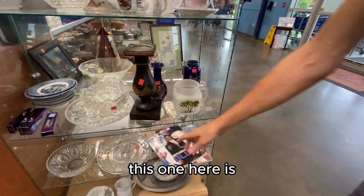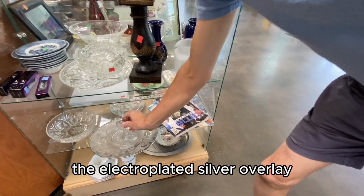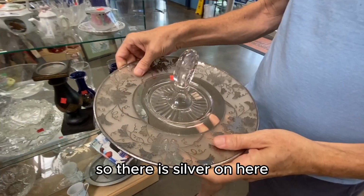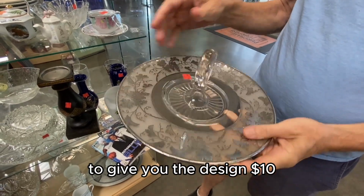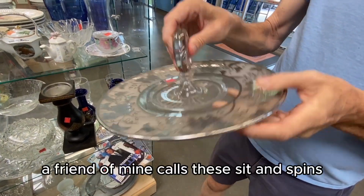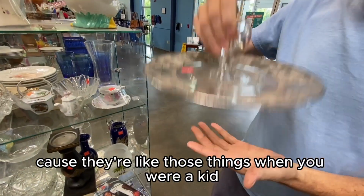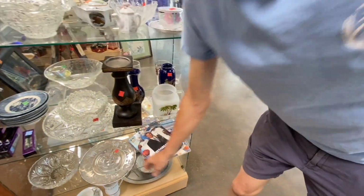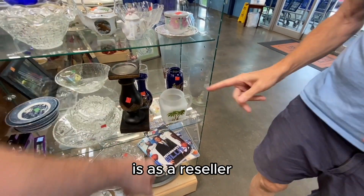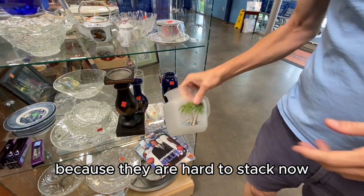This one here is the electroplated silver overlay. So there is silver on here, but it's just sort of a trace amount to give you the design. $10. A friend of mine calls these sit and spins because they're like those things when you were a kid. And the funny thing, well, not funny, is that as a reseller, you'll find them hard to sell because they are hard to stack.